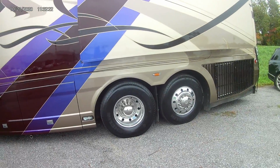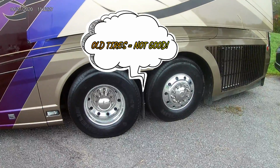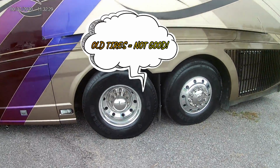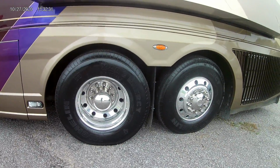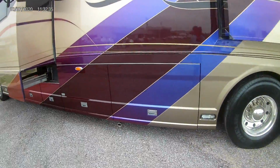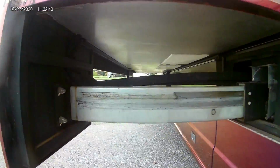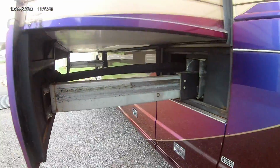Tires on this coach are older. These are dated 2013, so that is 7 years old. I don't see any cracking or dry rot, but still, a 7-year-old tire will probably need to be replaced. The slide out mechanism looks fine. There's not really any rust.